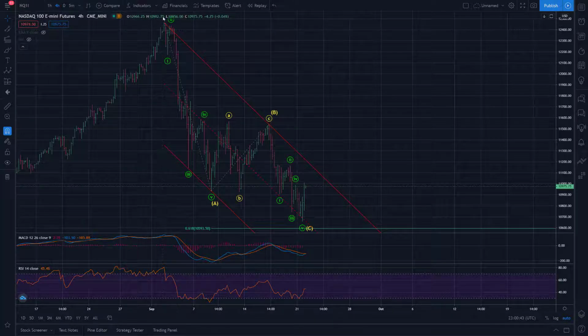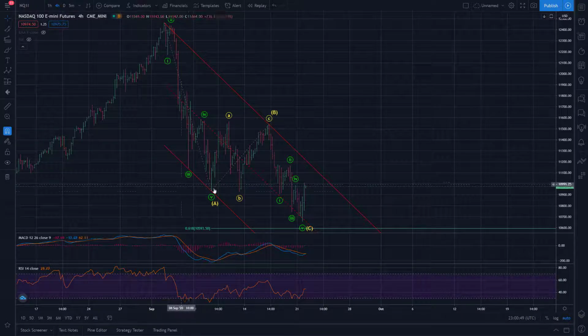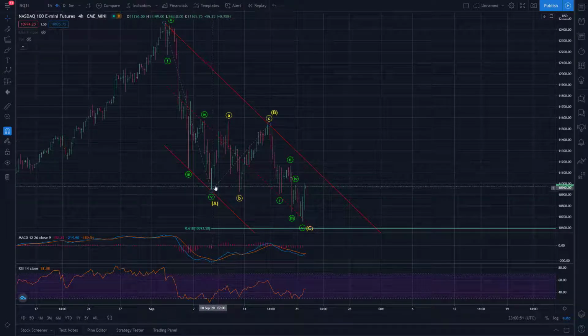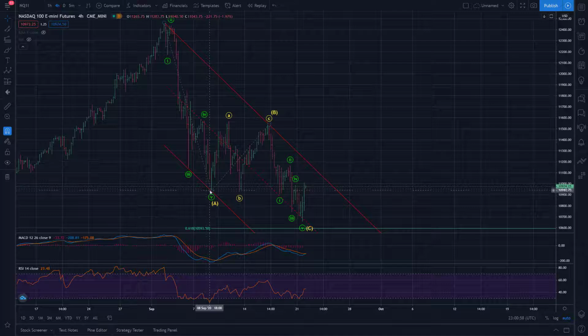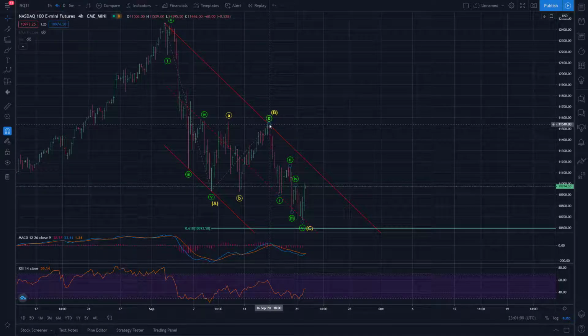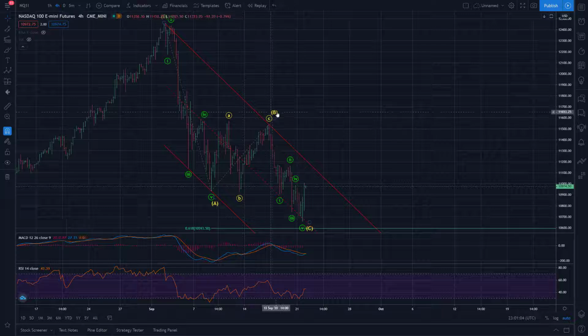Okay, so for NASDAQ, we got a clean, on these NASDAQ futures, that is, NQ futures. Clean 1, 2, 3, 4, 5 down for A. This looks like, in retrospect, a nice flat correction. So A, B, C. It was actually a running flat because B made a slightly new low, but C failed to make a new high. So basically a flat, but technically a running flat.